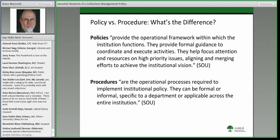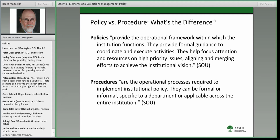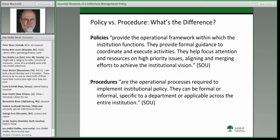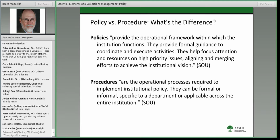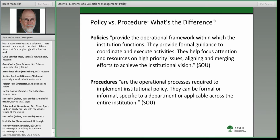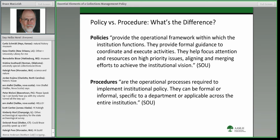This is something that's really important because if this isn't made clear as you put a policy together or refine one that you have, you can really get bogged down in information that just doesn't belong in the policy itself. Policies provide the operational framework within which the institution functions, provide formal guidance to coordinate and execute activities. They help focus attention and resources on high priority issues, aligning and merging efforts to achieve the institutional vision.